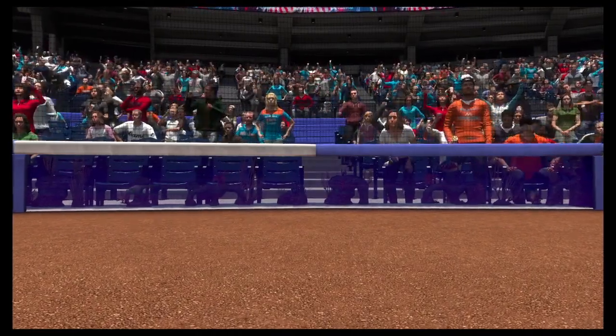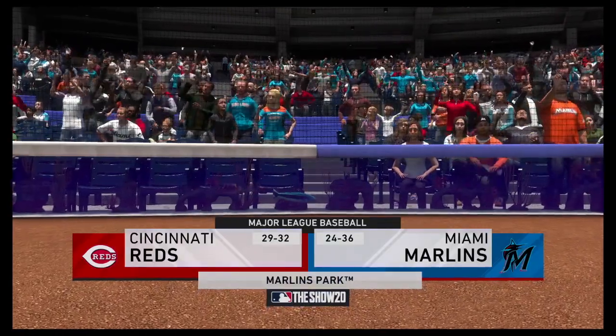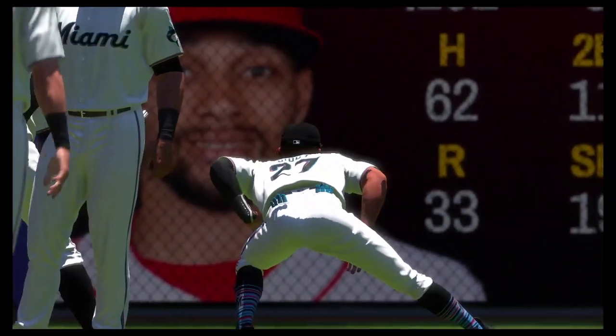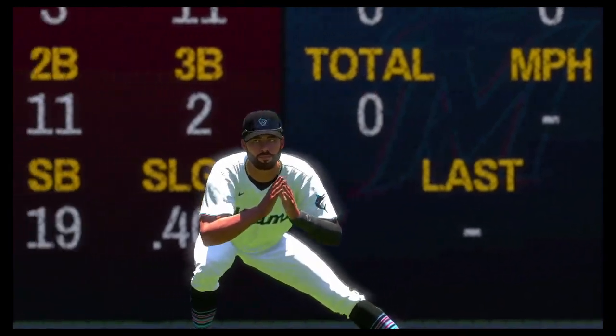Afternoon baseball here on the show. Today we've got a good matchup ahead between the Cincinnati Reds and the Miami Marlins. Cincinnati have lost their last 5 games. They'll attempt to break that streak right after this.